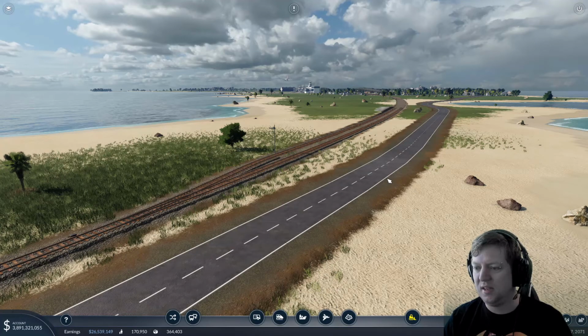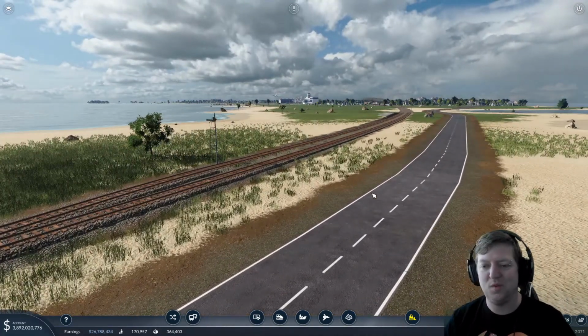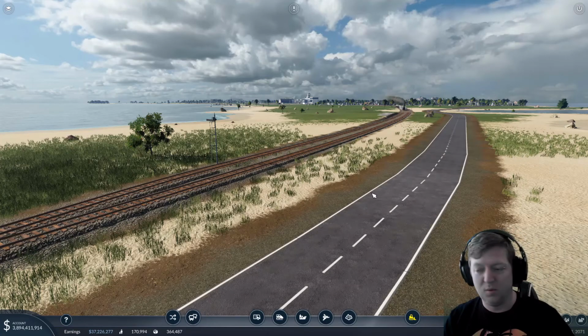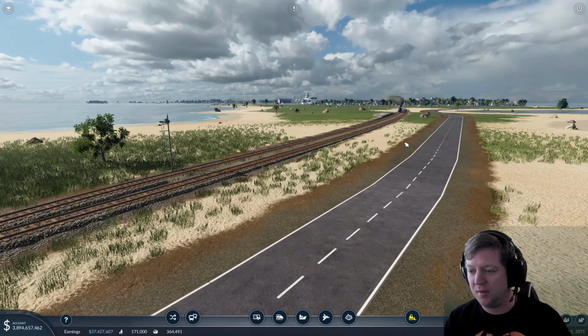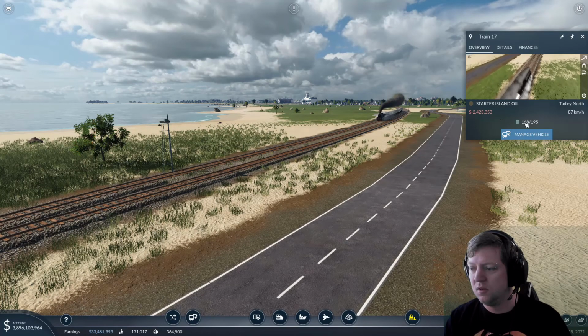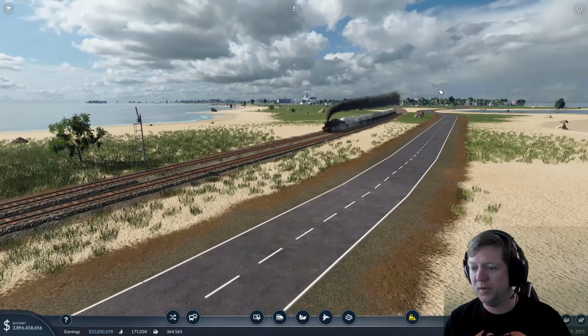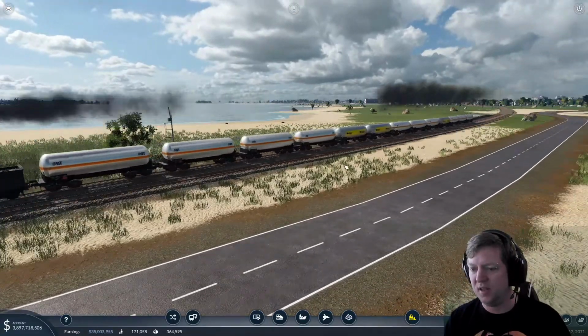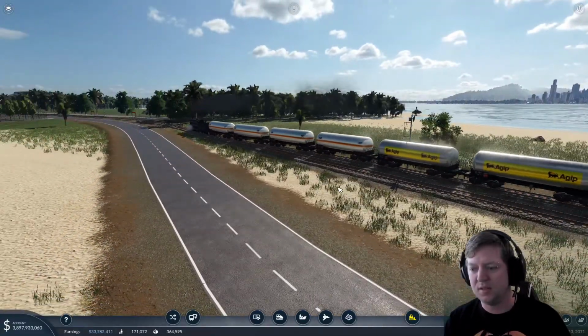It is making its way down the line now, and it is just an upgrade to the oil train, as I figured it wasn't going very fast, could stand to be a bit faster, and could stand to pull a little bit more. So, with that in mind, let us quickly watch this as the autosave kicks in and does its nonsense. Let's have a look at this train coming through the line. Here it comes. 195 capacity now, which is brilliant. As you can see, I upgraded the engine, and I've upgraded the oil tankers as well.